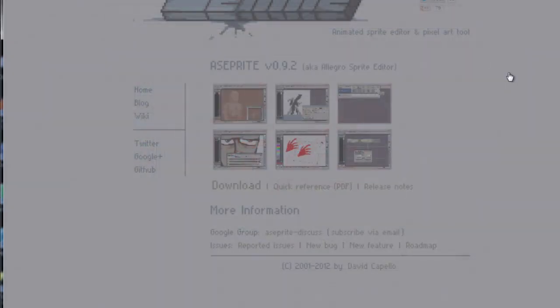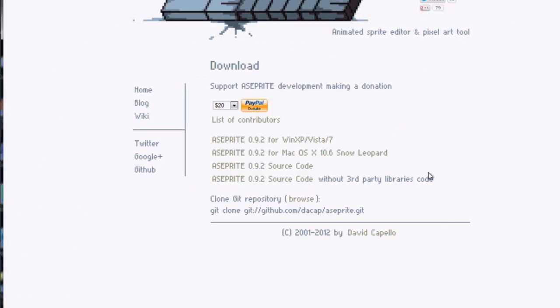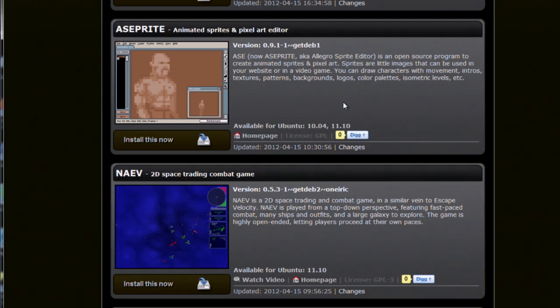Now, if you go to their website, you'll notice you go to the download section. Oh, look, Windows. Oh, look, Mac. Oh, look, source code. Yeah, that's kind of annoying. They don't provide directly a Linux binary, but it runs great on Linux. If you go over to playdeb.net, you'll find a pre-built Debian file for it, which you can then convert to anything else. And this is in some of the other repositories.